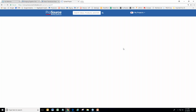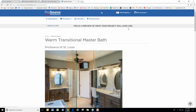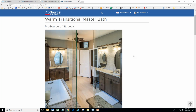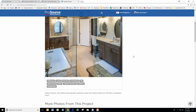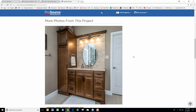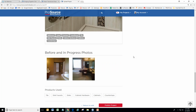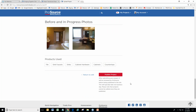And now we are moving into the preview project mode. And so what you're about to see is essentially exactly how the project that you've uploaded is going to display on the site, of course, with the exception of that ribbon right there. But as you scroll through, it lays everything out just as you inputted it, including the additional photos and the before and in progress photos. Got all the products you used, and a return to edit button in case you want to go back to the project to make any changes.